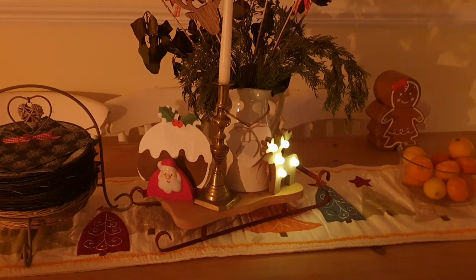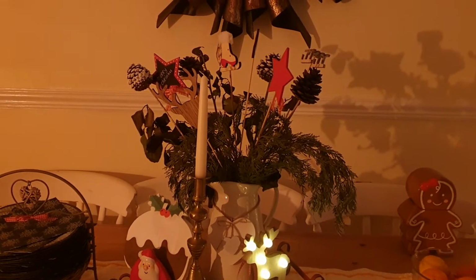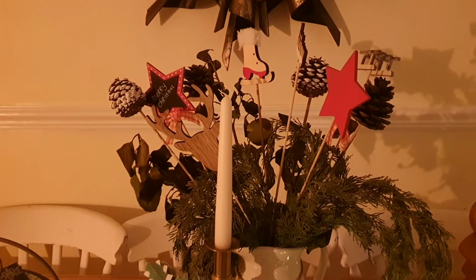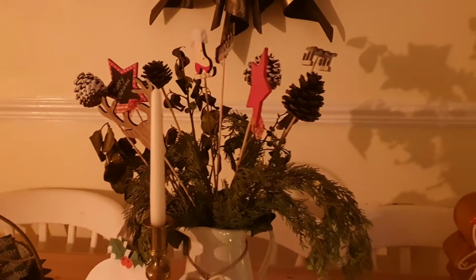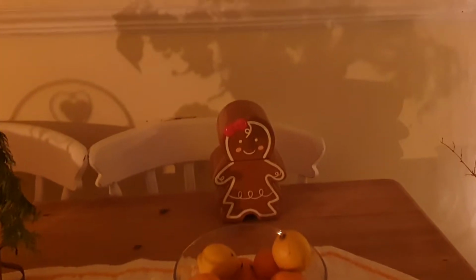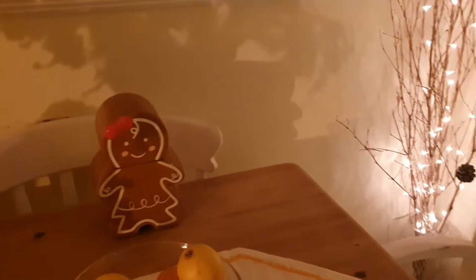My Home Bargains sleigh that I actually bought in September as soon as they came out, with just a few fresh greens, and all of the picks that you see are from Aldi's this year, over a couple of visits. And then just a fresh bowl of oranges and some lemons for a gin and tonic, or a gin and lemonade. And my little gingerbread lady who's filled with some vegan Elizabeth Shaw mints.